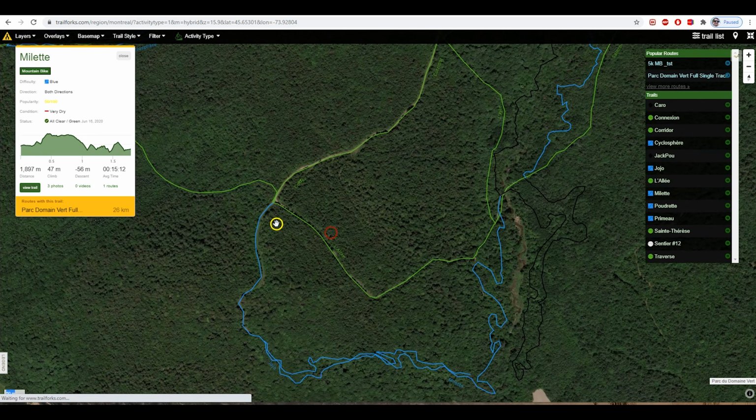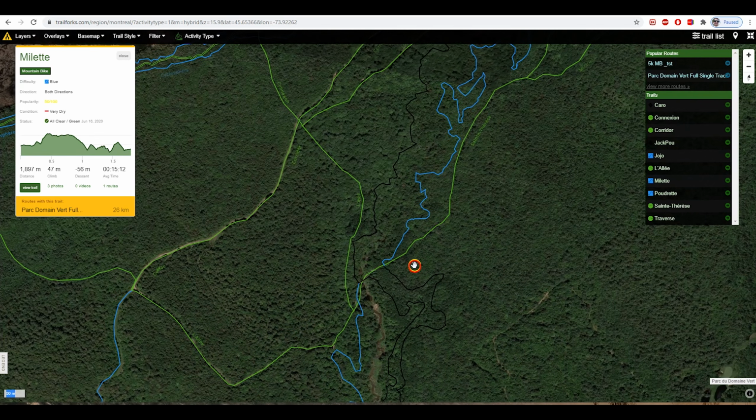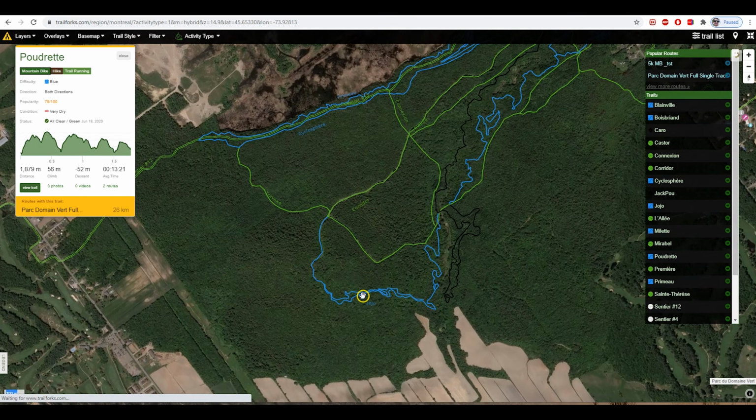I would go Jackpou into l'allée. L'allée is just a connector trail, and then go to Milette, and then after Milette, Caro, and then Caro into Poudrette. So let's go check out Milette next.